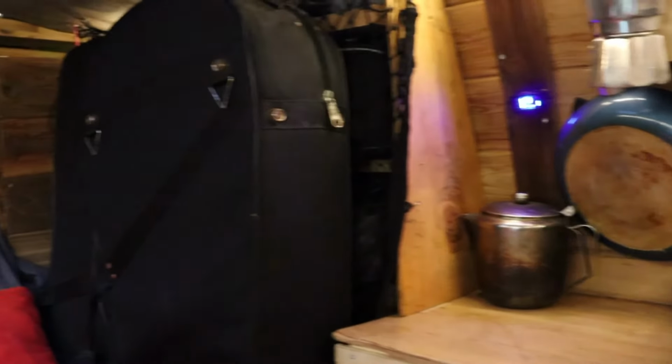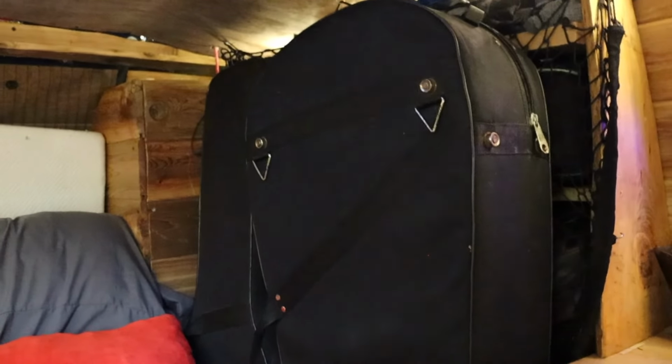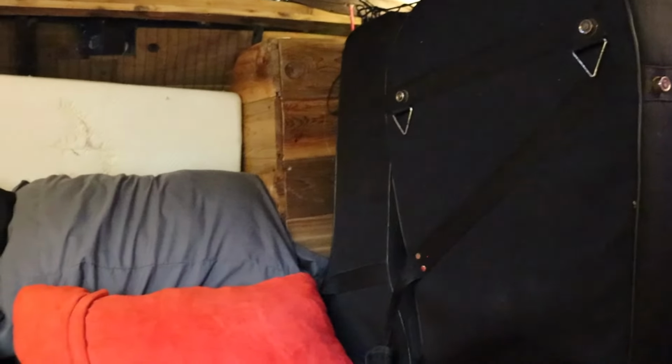Okay, so plot twist. That beautiful shelf I showed you, these days I'm traveling with both these guitars. One, two, I have to kind of shove them in there, in between the bed and the shelf. So it's a bit of a drag, but it is what it is. I also have another guitar under the bed here. That's my electric guitar. And here's the framing of the bed.